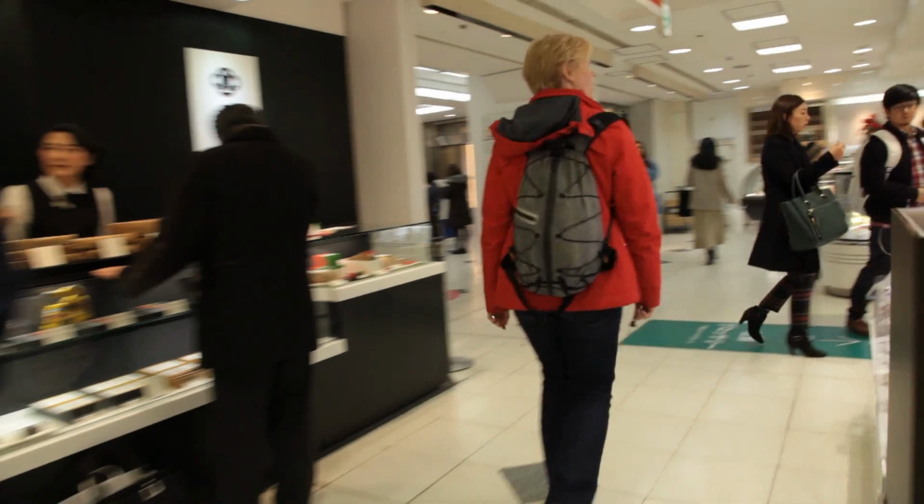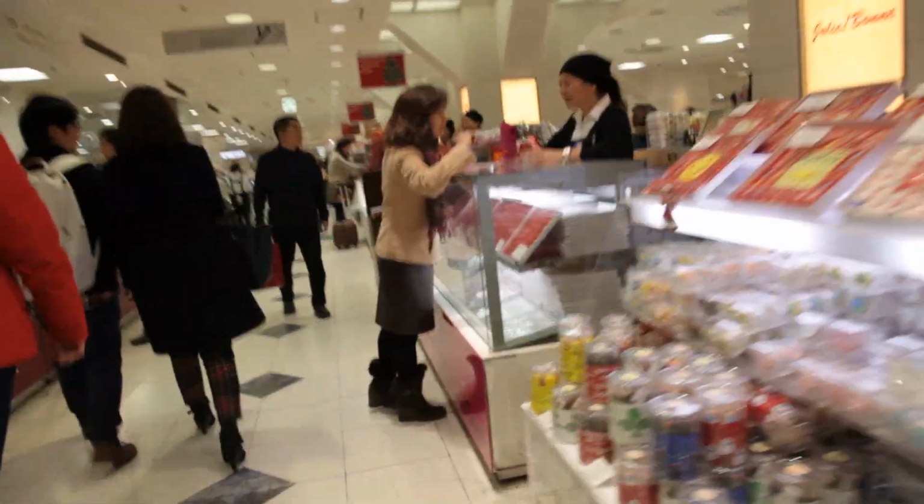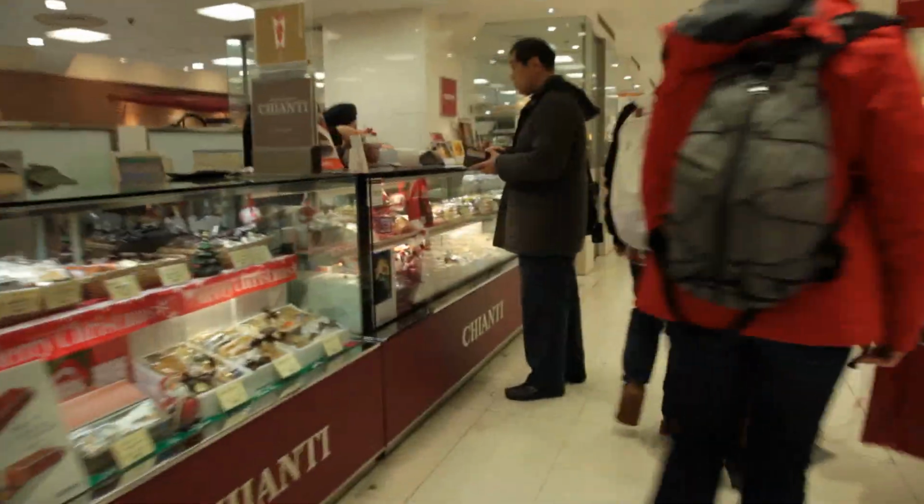Now, over there you can see there's sort of like a sweet shop on the right. You can see all the kind of prepackaged sweets. And on the left, this is like a cake shop. I don't know if you could quite see that there. We went by it kind of fast. But there's often sort of lines of cakes. You can see Godiva was over there on the right.